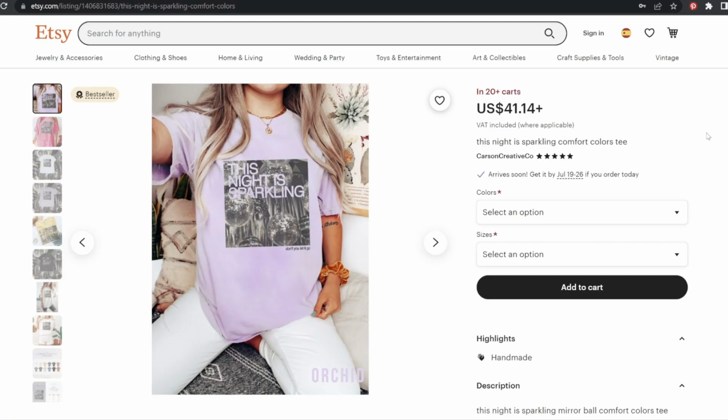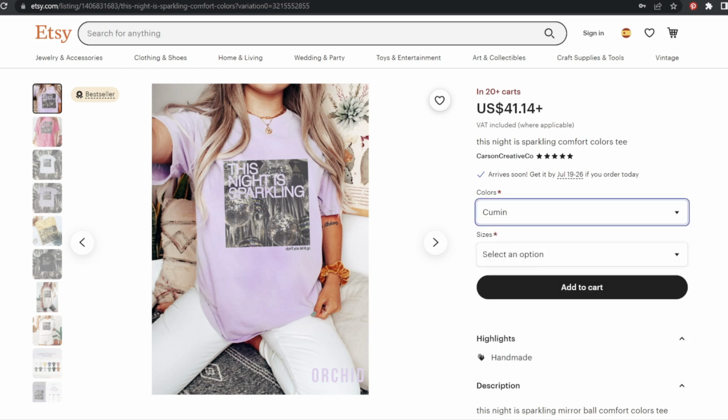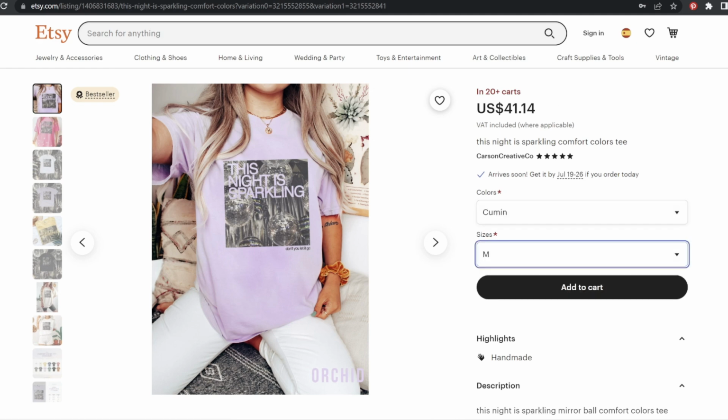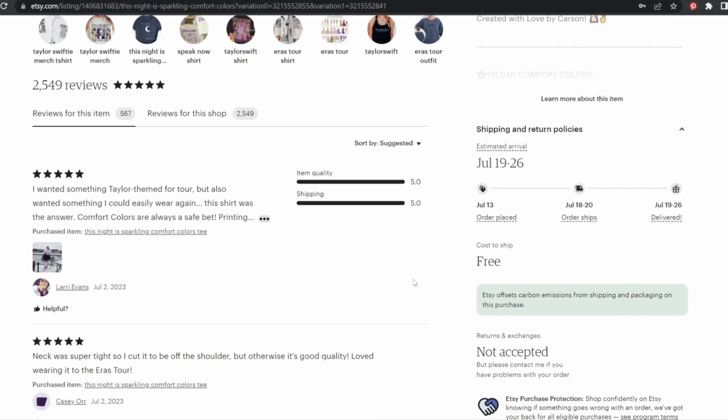So let's take a peek at the pricing, because Etsy says $34. As we can see here, it says $41 is the starting price. They have actually increased their prices recently, and I'm going to guess that's to slow down the demand because this is so popular. It is really, really popular. So $41 plus free shipping.